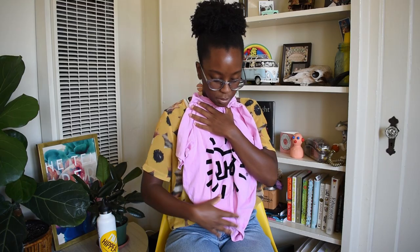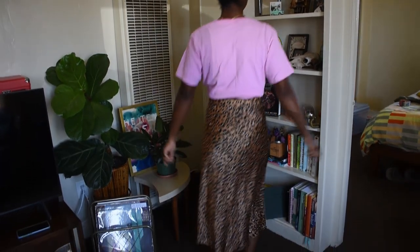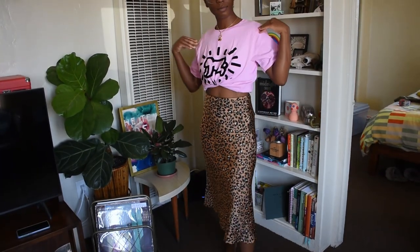I'm gonna pair it with a leopard skirt that I already have and just tuck it in. I think it's gonna be really cute. Even with what I'm wearing right now, just some jeans, I think it looks really cute. You could pair this even with high-waisted black jeans. I think it's just really cute. Wow, you'd think I have another adjective in my mind instead of cute. This shirt is only about $3.